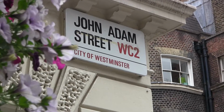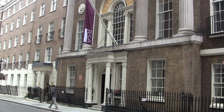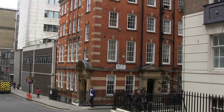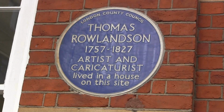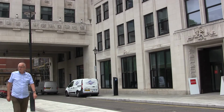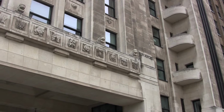John Adams Street is the home of the Royal Society of Arts, founded in 1754. Almost next door, the former home of caricaturist Thomas Rowlandson. This is the Adelphi, which consisted of 24 terraced houses. The Adelphi office block of 1938 now covers most of the site.